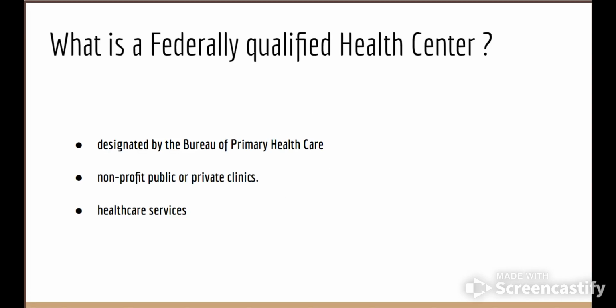So, first, I thought I would start by describing what a federally qualified health center is, and it is a special designation granted by the Bureau of Primary Health Care and the Centers for Medicare and Medicaid Services. It's given to nonprofit, public, or private clinics situated in areas lacking adequate healthcare services or serving populations with limited access to healthcare.